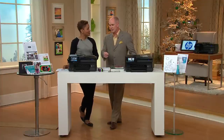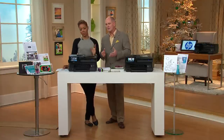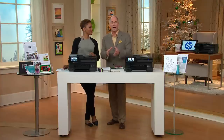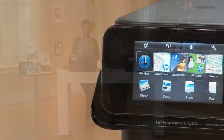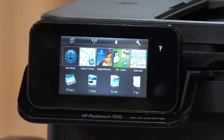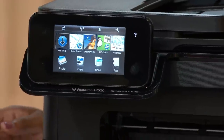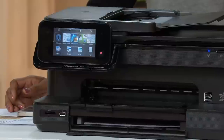For somebody who's just tuning in, they go, oh, it's a printer. Let's explain it's much more than just a printer. By the way, we will go back to basics. If you absolutely demand that you plug this into a computer, you can. But you don't have to, and that's the beauty of having wireless. If you've got a wireless internet router in your home, you're good to go.